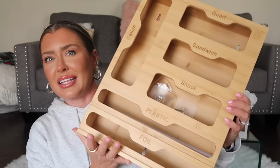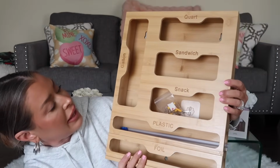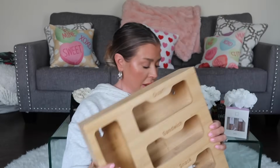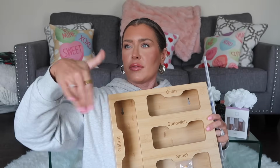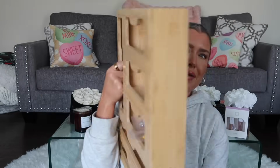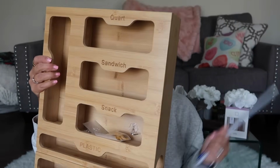But see, it's got it labeled out. Quart, sandwich, snack, plastic, foil, gallon bags, everything. And I mean, it's so nice. I also picked up the, what is it called? I showed it a long time ago, to hold my knives and everything in my silverware drawer. And it's got the little hooks back here too to hang it. So I may just hang it on the door or something. I'm not for sure. I'll figure it out.